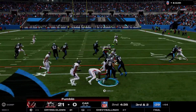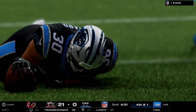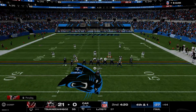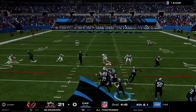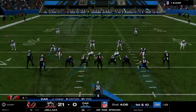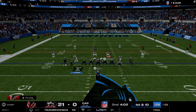Oh, he coughs up the football. It's picked up by one of his teammates. It's too long for a field goal. They'll go for it here on 4th down. He'll drop to throw. He'll look middle, and he's got his man complete. From the 39, here's a 1st and 10.